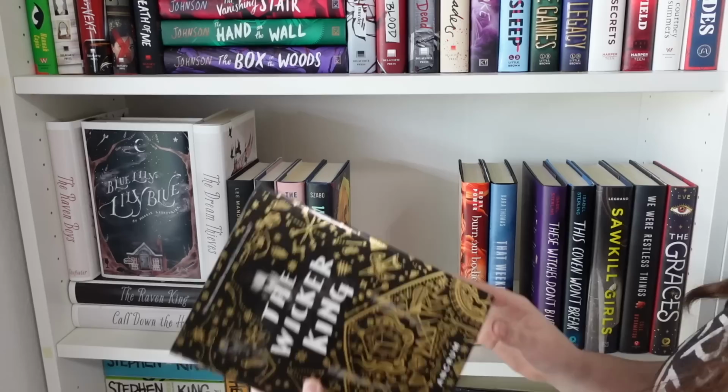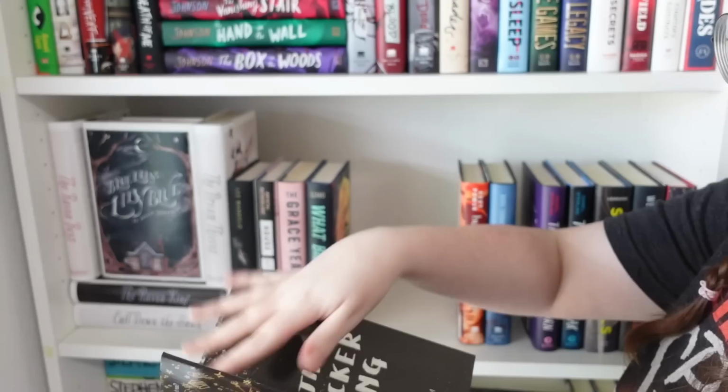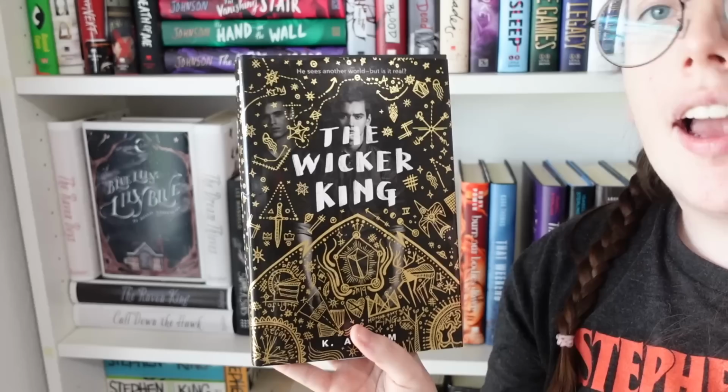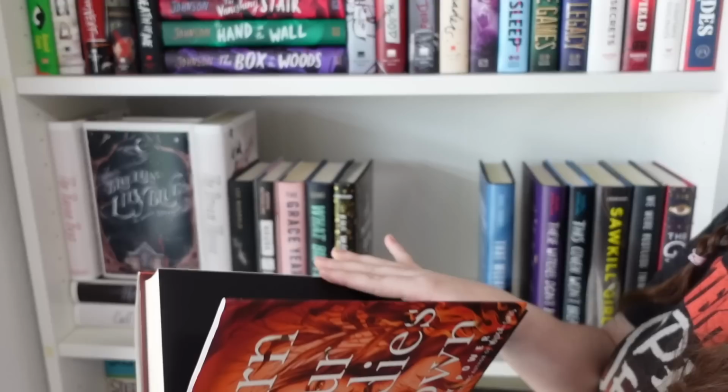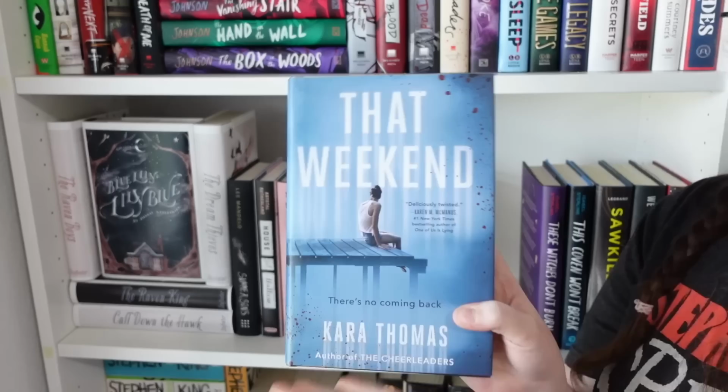The Wicker King. So this one is an older title, I think, then like the last one or two years at least. Yeah, this was in 2017. However, I did not buy it then, so we'll give her more time. I always like the beginning of these books, so it's worth it to me to keep that. We'll see if I read it this fall. This is a 2021, so this is the last round she'll be in. That Weekend I just bought, so we're gonna keep that.